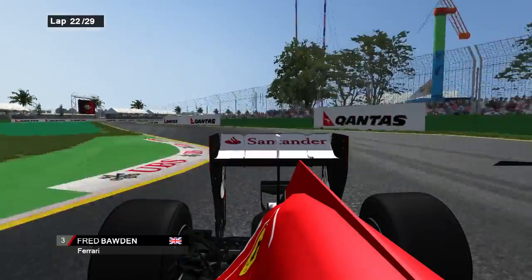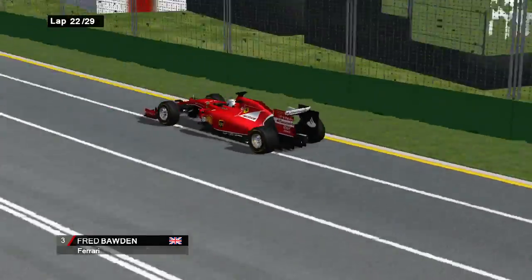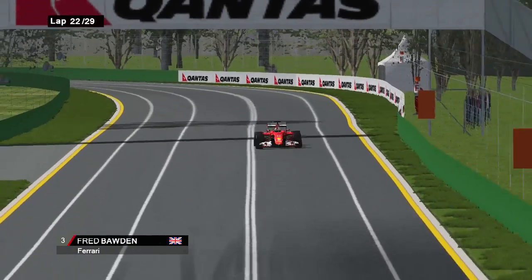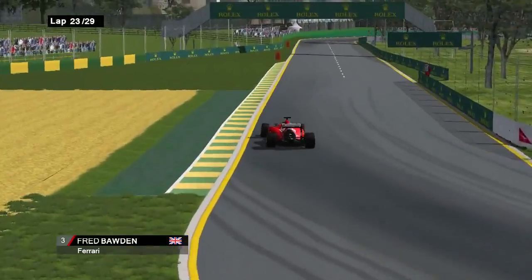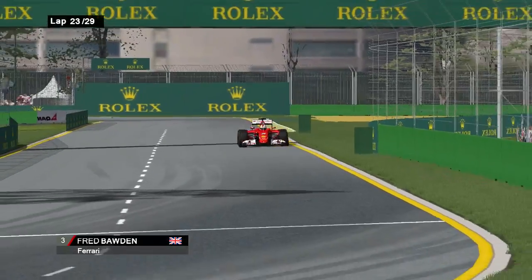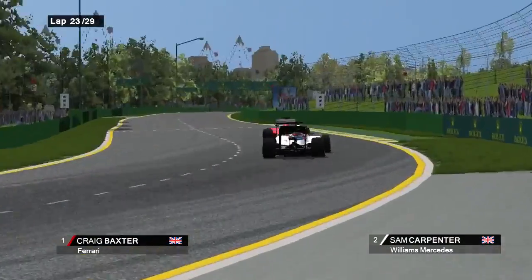But looking back on Fred's car, you can just see the gap that he's built between himself and Callum. You can see Callum in the top of the shot there, and I think it's extended to about 4 or 5 seconds possibly, so the gap's been extending ever since Callum made that mistake.